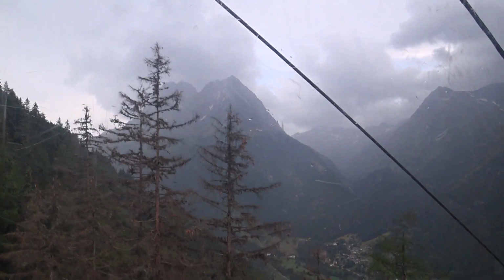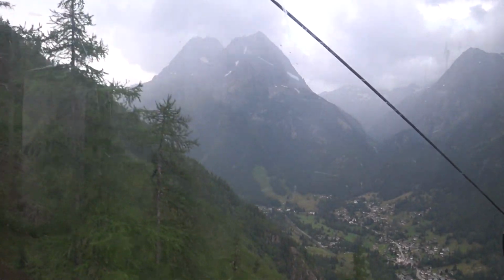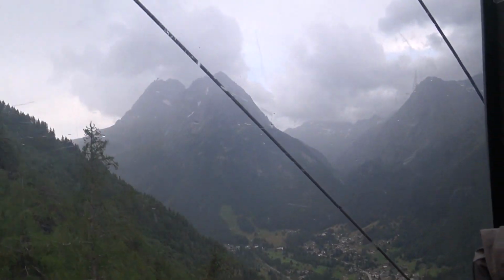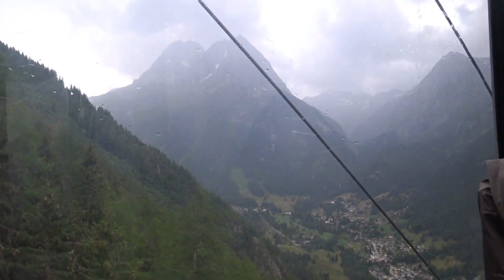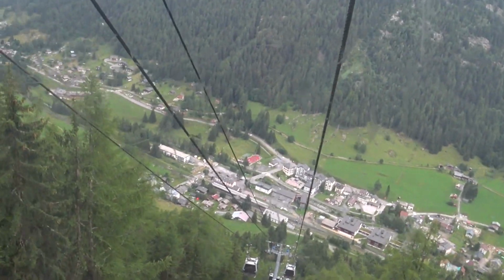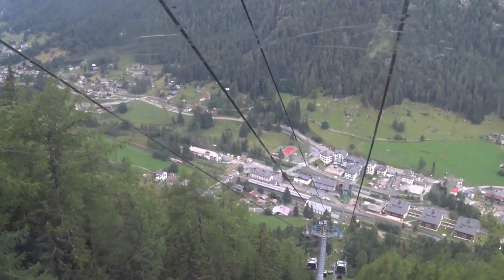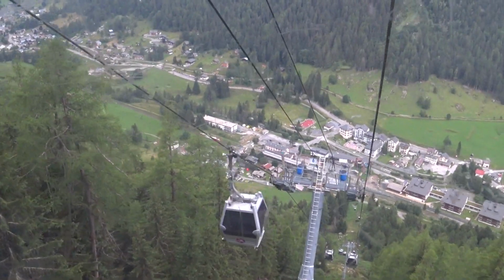Whew. It's a little windy here. I'm holding the camera as steady as I can in the wind. So all the swaying you see is a result of the wind as we're going down. Okay. There's my train, or the one I came up on, coming into the station. I'll be taking a train in the opposite direction to get back down to Chamonix.